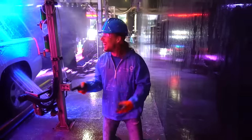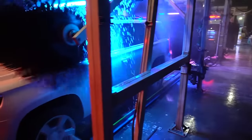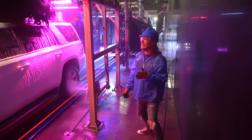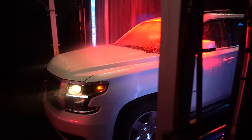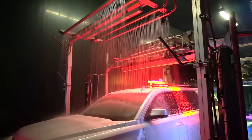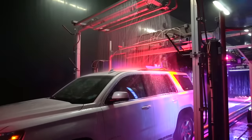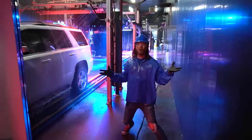Just a little wet, but check it out. It's getting the hood taken care of and the windshield. Oh, that's awesome. And it's getting some hot wax. Yep, getting some hot wax now. And of course, it's the rainfall. And there goes the blowers. They just turned on. Definitely don't get blown away.